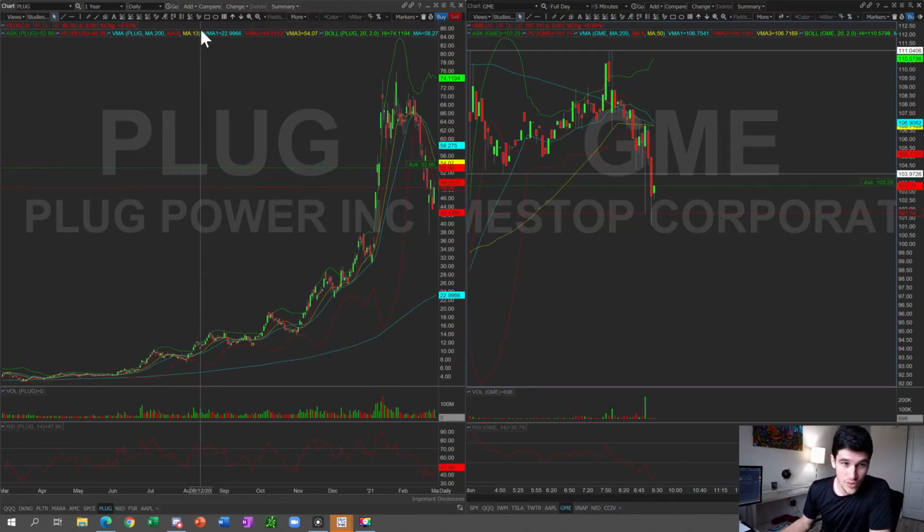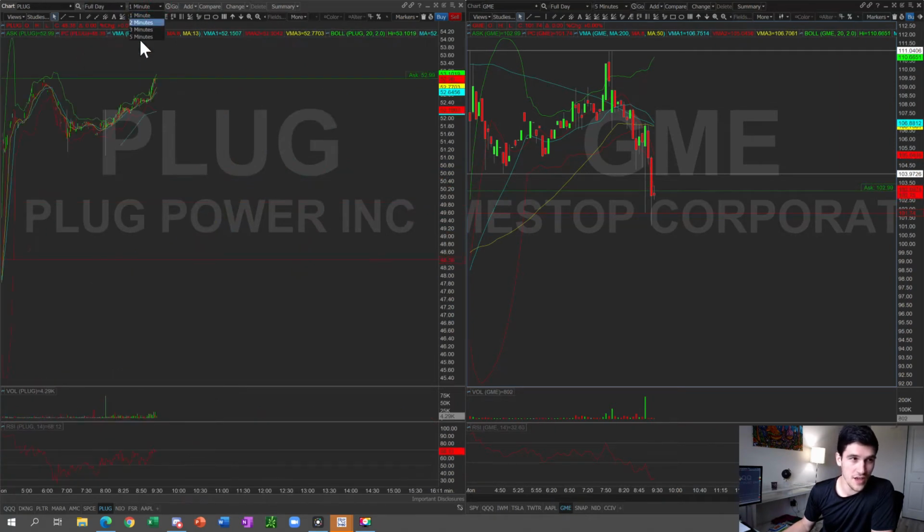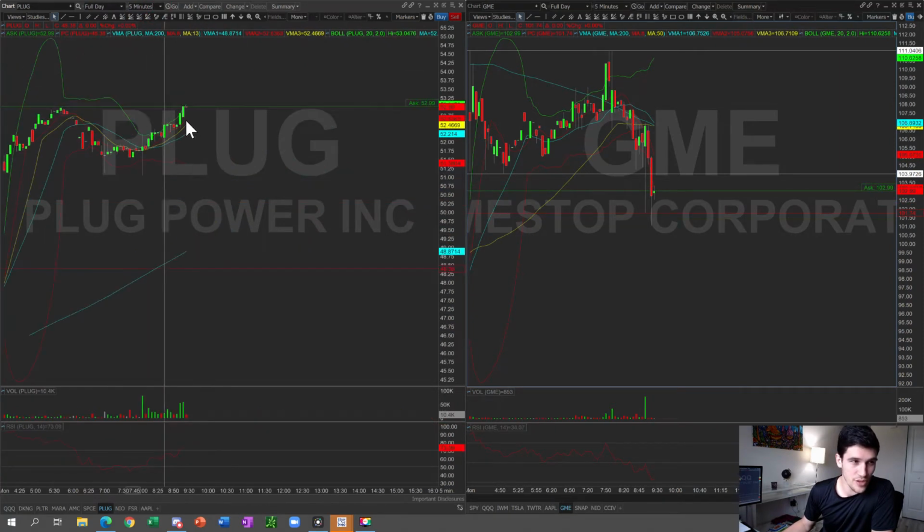So I like Plug. It's been beaten down the last couple of days, especially with the market sell-off. It's getting a nice rebound. It's reclaimed the 8 MA on the daily. Right now, it's bumping its head on the 13 MA. The 13 MA is sitting at $54. I think we could possibly hit $54 today. If it rips past that, we could see 55, maybe 56. But nonetheless, Plug is definitely going to be in play for me today.